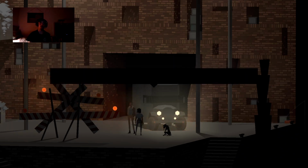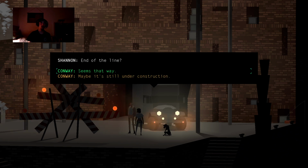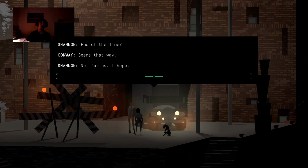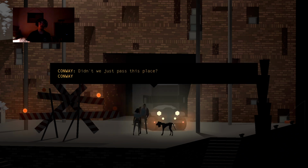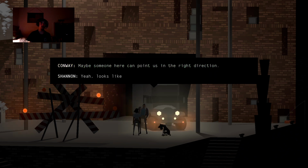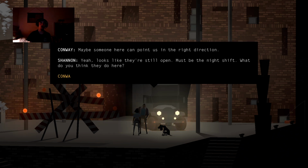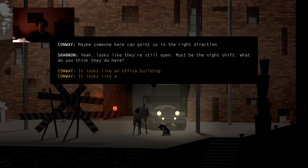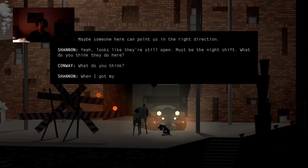Barrier line. Seems that way. Maybe still under construction. Seems that way. Not for us, I hope. Alright, Shannon, let's talk. Didn't we just pass this place? Maybe someone in here can point us in the right direction. Yeah. Looks like they're still open. Must be night shift. What do you think they do here? Looks like an office building. Looks like a cathedral. I don't know, what do you think?